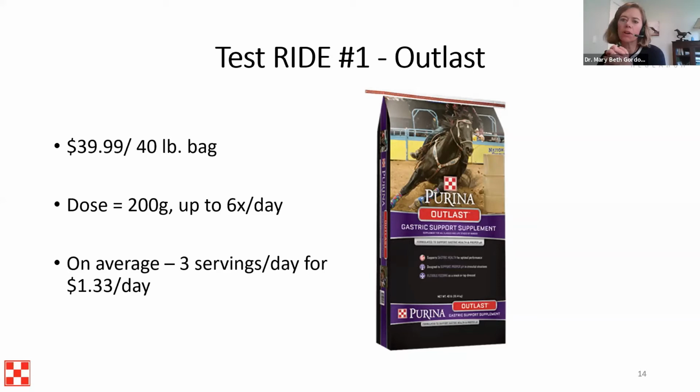It's a gastric buffer from seaweed-derived calcium. It retails for about $39.99 a bag. Each dose or serving size for an average 1,000-pound horse is 200 grams. You can feed it up to 6 times a day. So on average, for 3 servings a day, it costs $1.33 per day to feed Outlast to a horse.